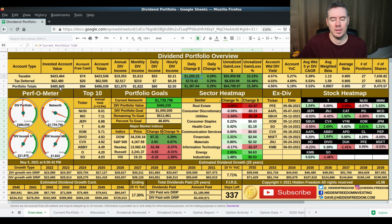And right now this brings in roughly $21,870 in annual income. Monthly income is at $1,822. And the daily income is just the monthly divided by 30, so we get $60 there. And if we wanted to figure out what our hourly would be, we just divide that by 24, and we get $2.50 an hour. So that means I'm making money while I'm sleeping.